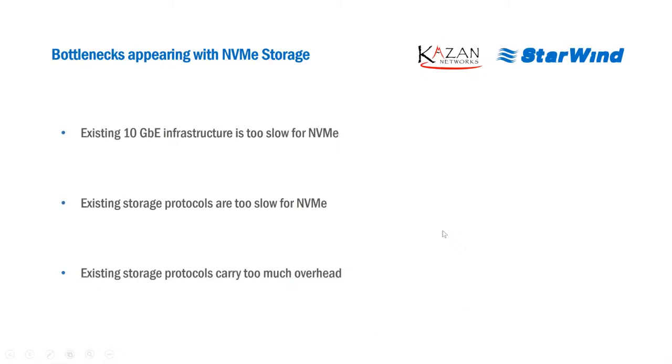there were multiple bottlenecks people encountered when they started actively implementing NVMe storage in the data centers. First of all, the existing 10 gig infrastructure everyone was using was just too slow. You could use one NVMe drive per server and you would already saturate the 10 gigabit pipe. So with multiple NVMe drives, that becomes a problem. Also, something Brian will talk about later, but I wanted to mention it now just briefly, is that existing storage protocols are just too slow for NVMe. It doesn't work that way, and you need something completely new and redesigned to really unleash the NVMe storage potential. And also, existing protocols carry too much overhead.